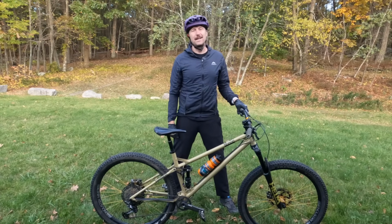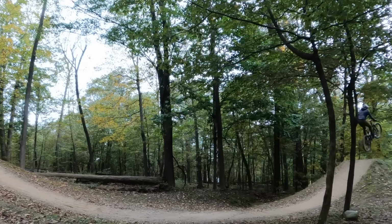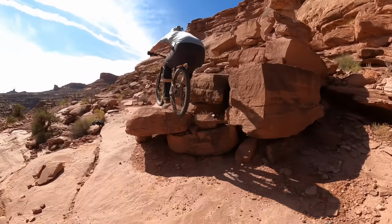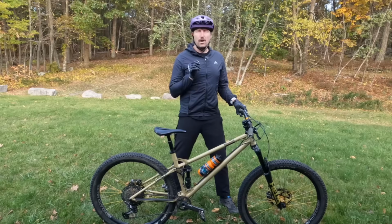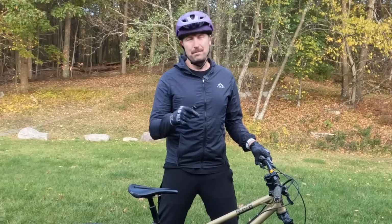Today is going to be an awesome day because we're going to talk about one tip that could be used across several different riding situations. Like I mentioned in the intro, it might sound counterintuitive, but if you want to ride smoother and faster, my tip is stop pedaling so much.